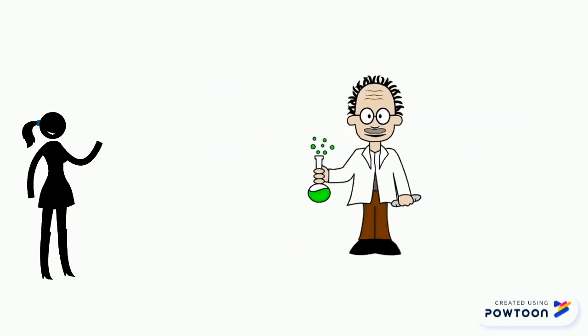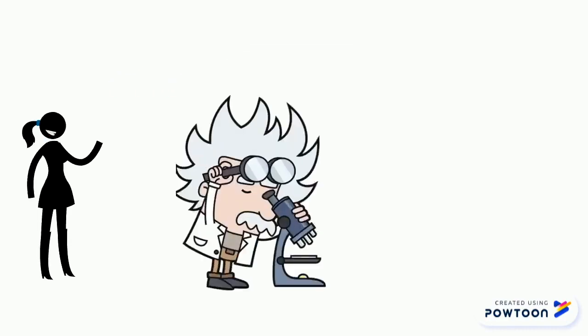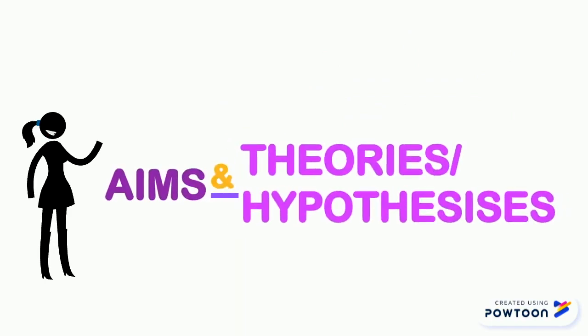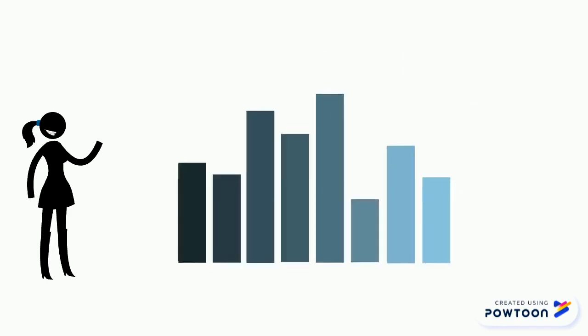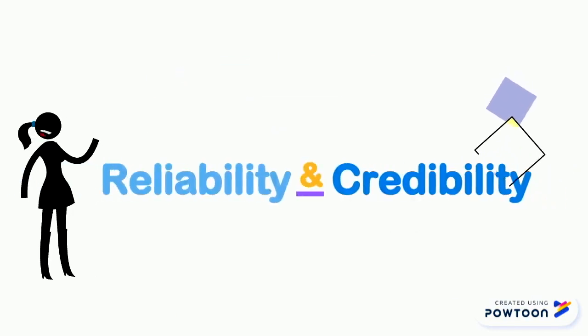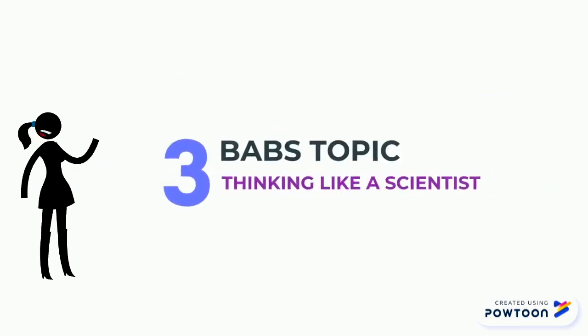Scientists are constantly exploring through research to understand the world of science further, where researchers are yet to grasp the full mechanisms of lactoferrin and its effect on all types of microorganisms. To answer aims and test new theories and hypotheses, scientists continuously build on the knowledge of others, using first-hand data published in primary and secondary sources. These sources, such as research papers and peer review articles, provide reliability and credibility to others' work. This concept aligns with the third BAPS topic, thinking like a scientist.